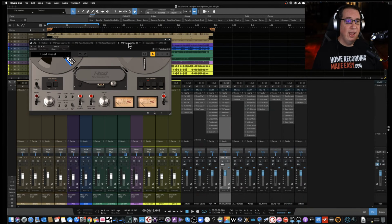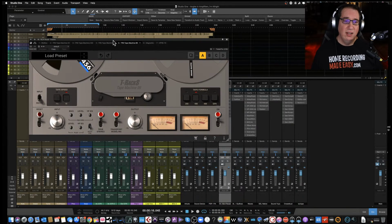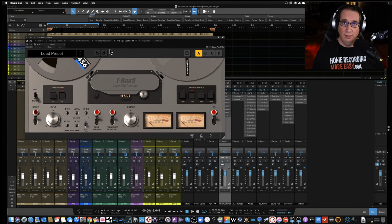And then the last one I have by them is the Tape 99. Again, much different sounding, great tape machine. Once again, CPU heavy, but they sound great. It's one of the few things by them that I like, IK Multimedia. What else do I have here? Oh, the other ones, I think that was it for IK Multimedia.